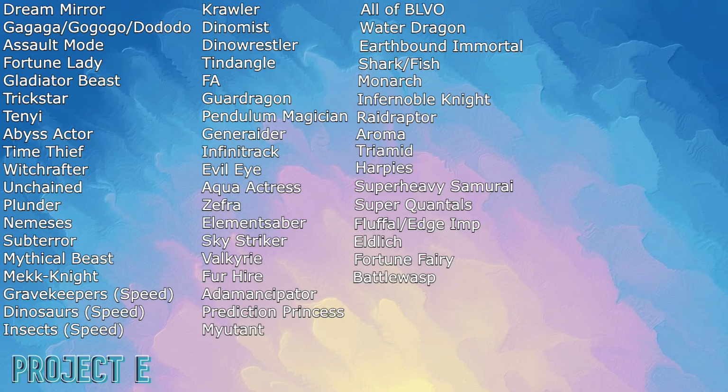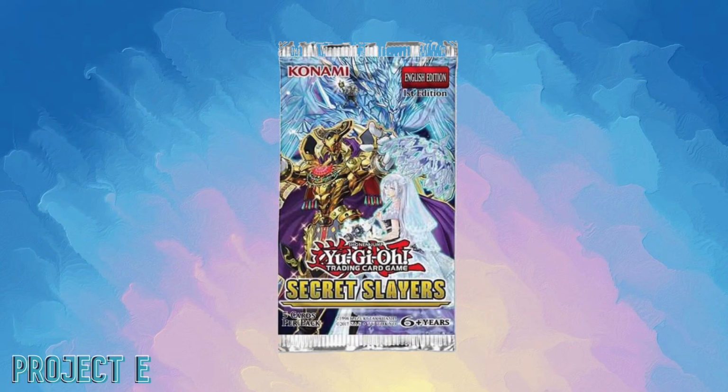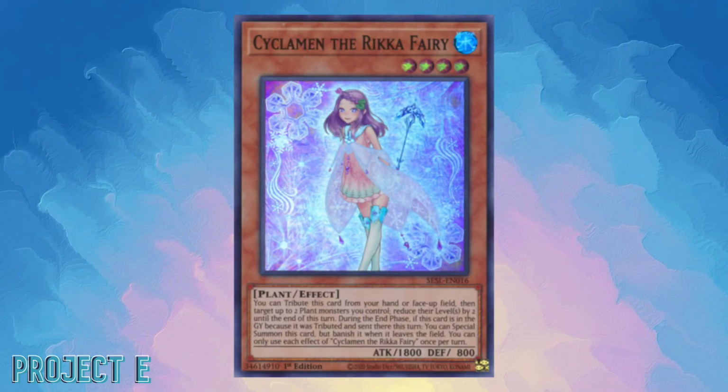Now the next deck here might be a very interesting one for you guys to hear, but if you guys recall from previous episodes, I have got rid of the Adamanticators and the Eldritch, and the reason why I got rid of those decks was because I had no interest in them. But both of those decks came in the same set, Secret Slayers. Now you're wondering, why did I even buy Secret Slayer packs in the first place? Well, it wasn't to get the Adamanticators or the Eldritch cards, it was to actually get the Rika cards so that I could actually build a deck out of it. However, now that I've actually done some playtesting with the deck, again I found that Rika just wasn't for me.